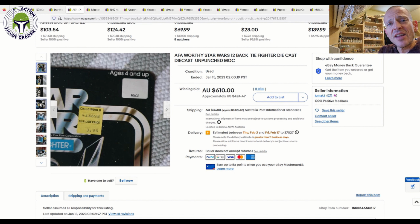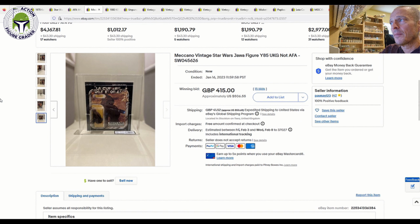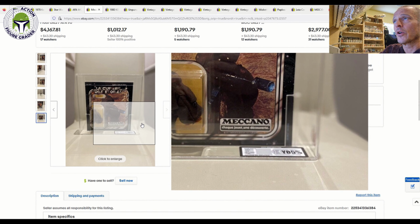There was one that I think I documented fairly recently that was the exact same item and in very similar condition, actually, that sold for 375 here in the US, but it was a punched example. So this unpunched example, I thought, sold right on the money. You've got to pay about a $50 premium versus that punched example, but both were kind of 80 plus condition. But 610 Australian dollars took that one home.